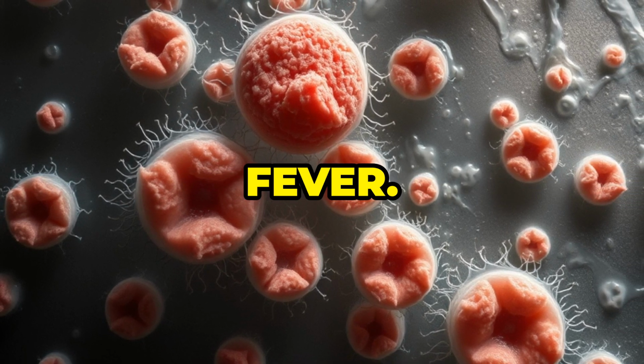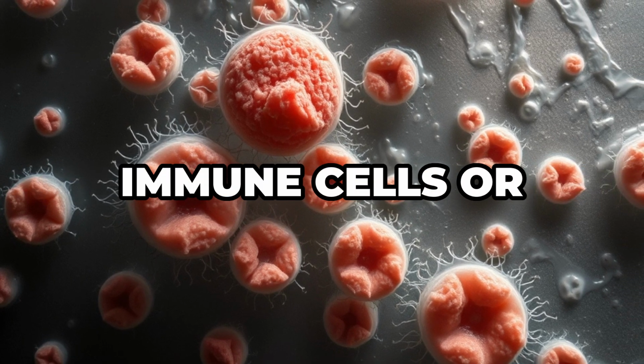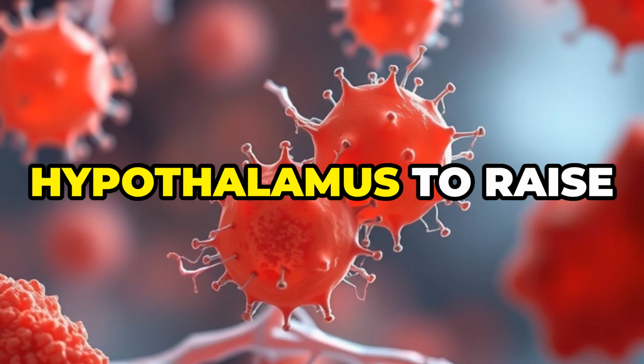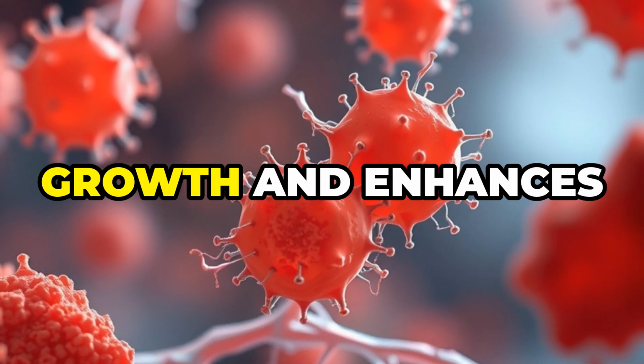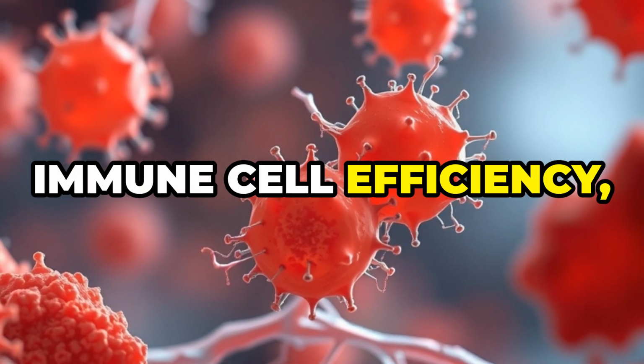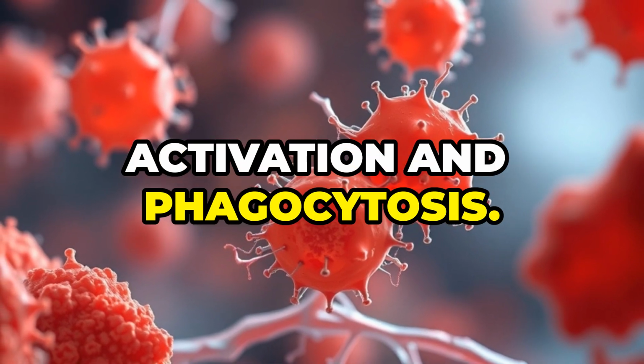Second, fever. Pyrogens, or molecules released by immune cells or pathogens, reset the hypothalamus to raise body temperature. It inhibits pathogen growth and enhances immune cell efficiency, such as T cell activation and phagocytosis.